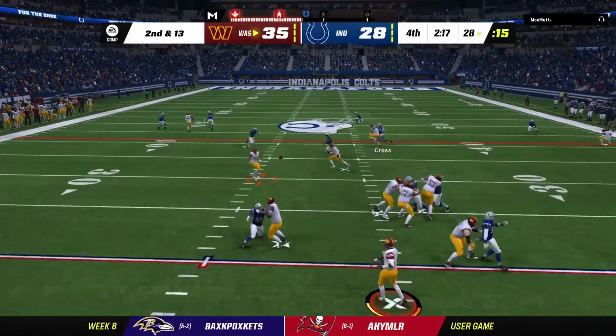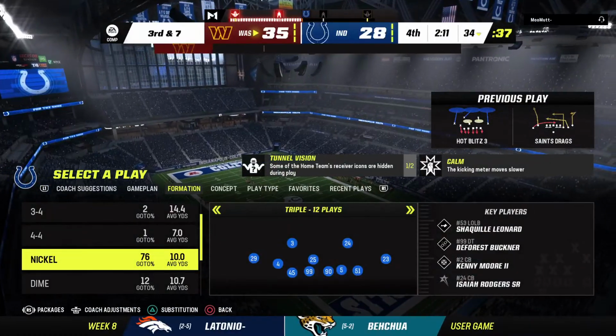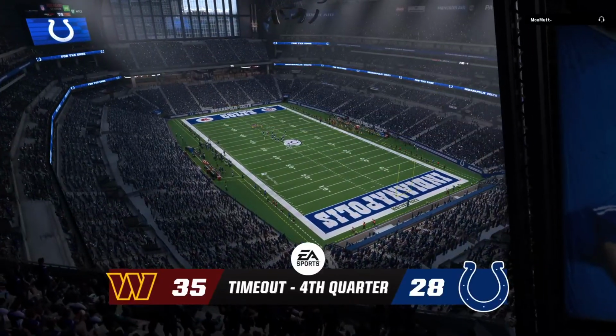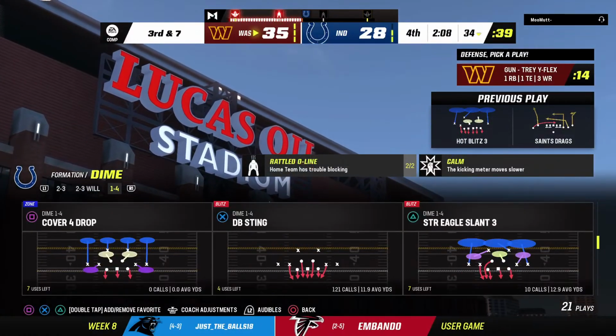Brissett. Over the middle, he gets it to Gibson, and gives him 6 yards here as he's stopped near the 35 at the 34. And now this defense is trying to use the clock to their advantage. They'll take the timeout here with 2:08 left, and then they'll have another stop coming up at the 2-minute warning.